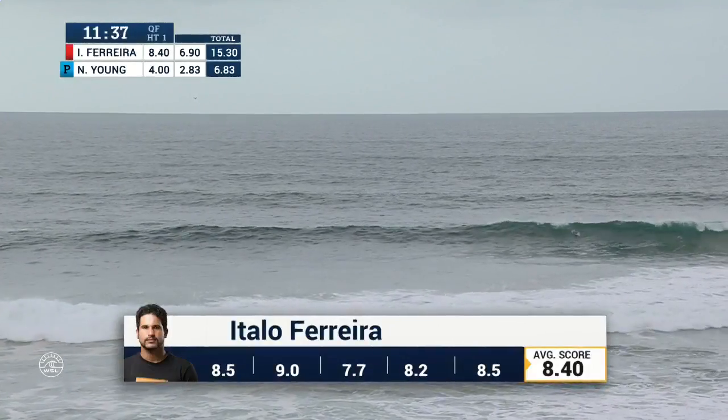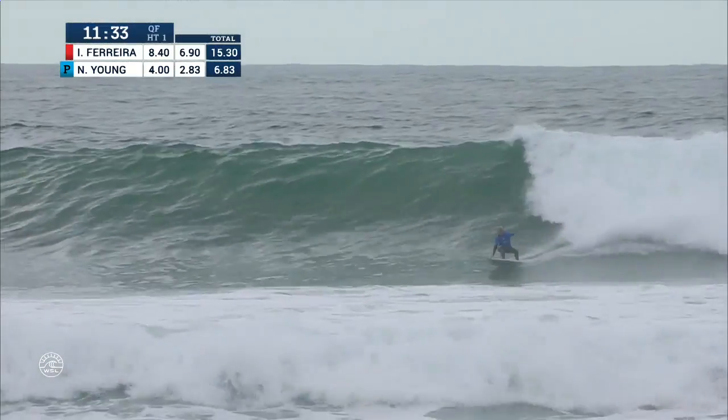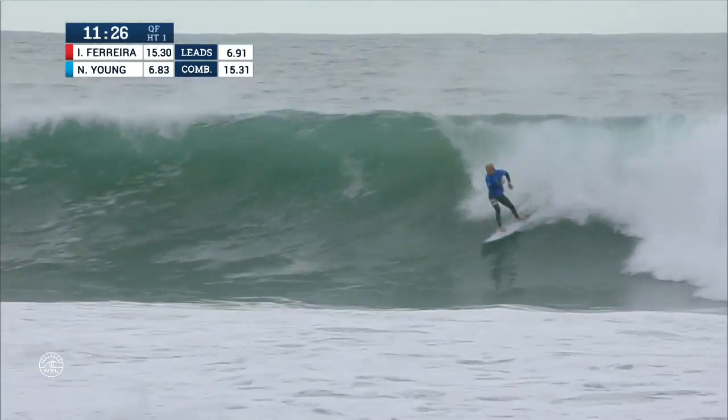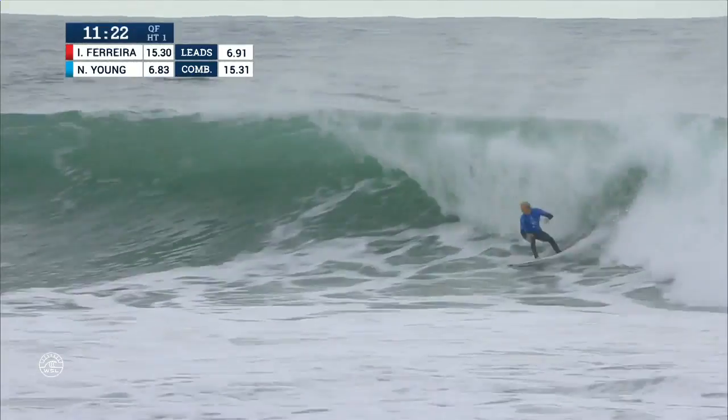Turning in an 8.4, so Italo Ferreira just warming up in the heat. 5s to 6s, now 8.4. This is an important ride for Nat Young. Backhand jam. Another big belt off the top for the Californian. Coming around the corner, great connection.